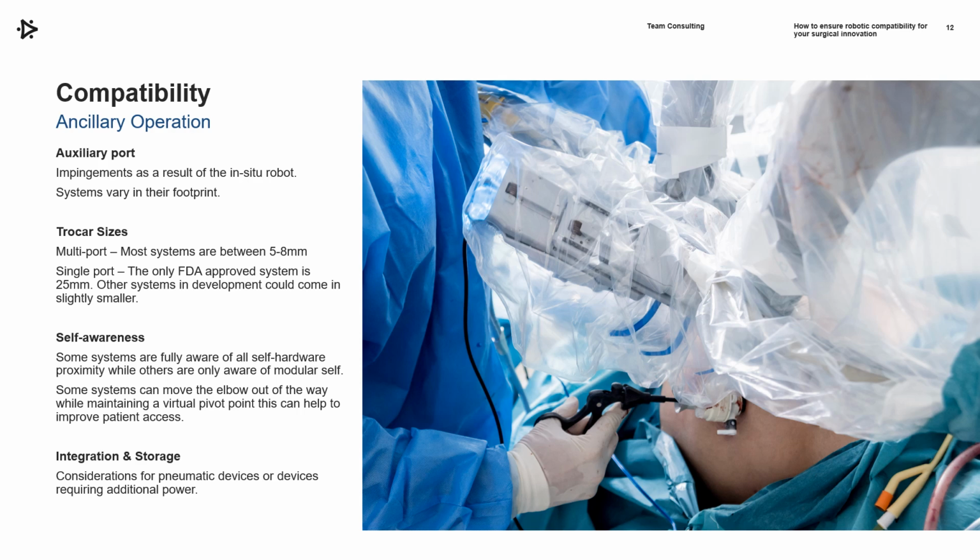So as we've talked about, these robots are large, and some of them come from one side of the surgical bed, and others have modular systems where they have arms positioned all the way around the patient and the surgical bed. As a result, this in situ robot limits the access that the surgeon can have to do any manual operation. And so the placement of the auxiliary port, to ensure access to the surgical site that they're looking to get to, but also to allow the surgeon to get to that port, is going to be really important.